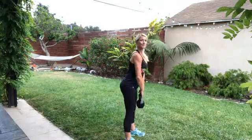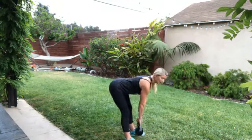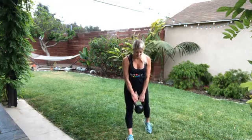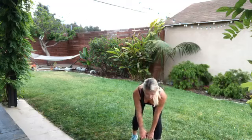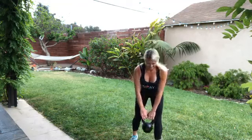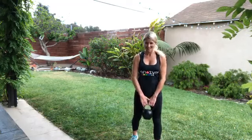And in addition to the double leg deadlift, you could also play around with a single leg. So I did about 10 reps with the double leg. I'm just putting the toes of one leg back and emphasizing the forward leg. So I'm going to do 5 on one side and then 5 on the other.